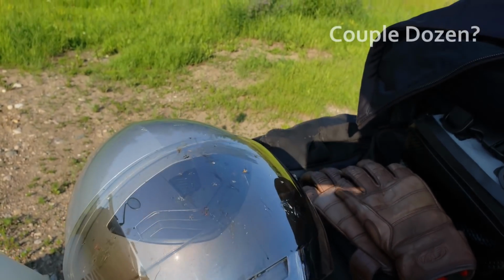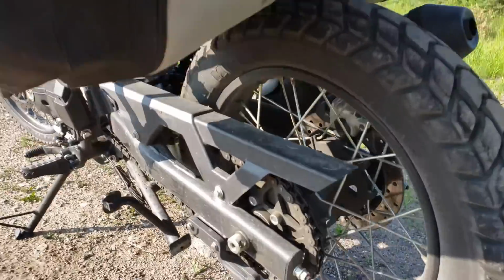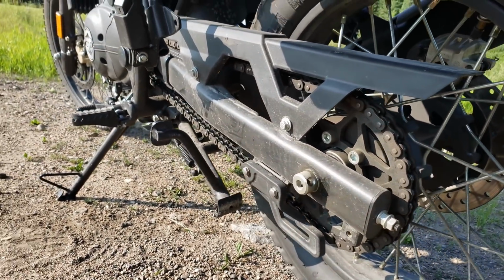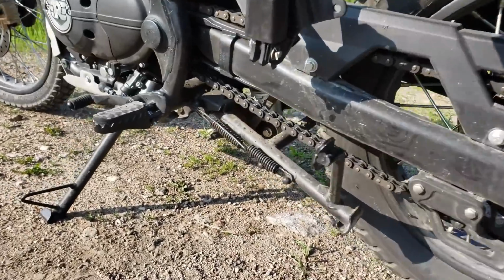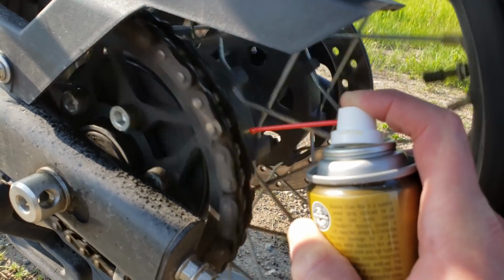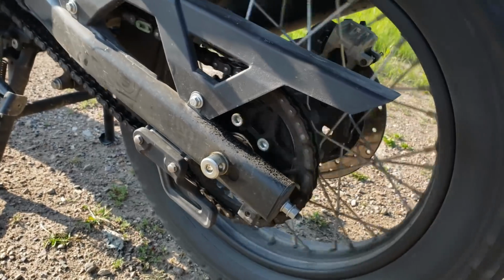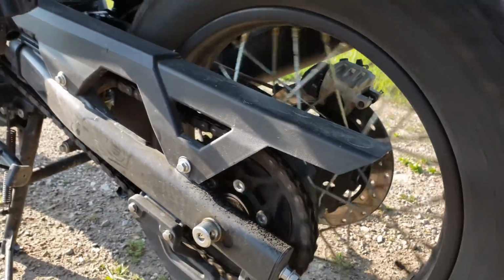I had a couple on there. There's a big one hit me right up high. I know what I need to do while I'm stopped. I need to get my chain lubed up. All right, that ought to do it. See if I can notice how much faster I am now.